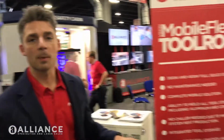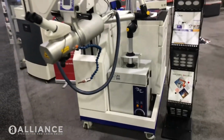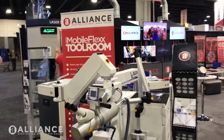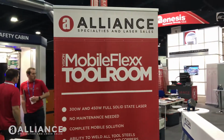So this is another one of our partners. This is Vision out of Germany. This is the Mobile Flex tool room machine. It's a 300 watt fiber laser, which is important because it means that there's no maintenance required, no consumables, and it just works and lasts.